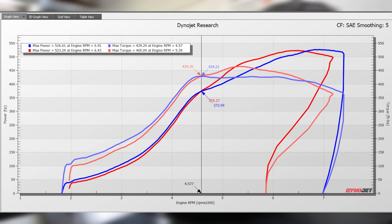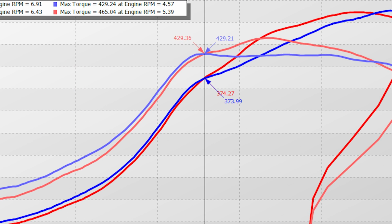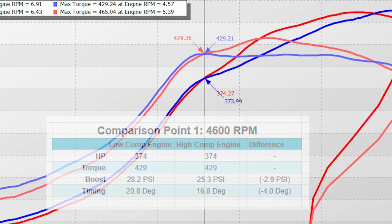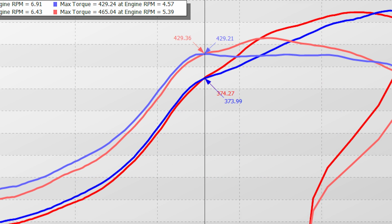Point 1 is at 4,600 RPM, where both engines are making exactly 429 foot-pounds of torque and 374 horsepower. The low compression engine was at 28.2 psi and 20.8 degrees of ignition timing. The high compression engine only took 25.3 psi, a difference of almost 3 psi less, and 16.8 degrees of ignition timing, or 4 degrees less. But at the second crossover, it gets even more drastic.